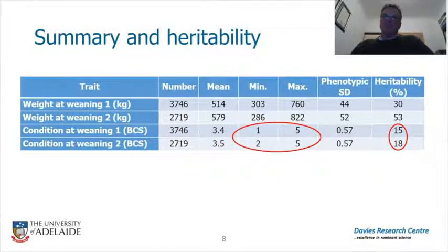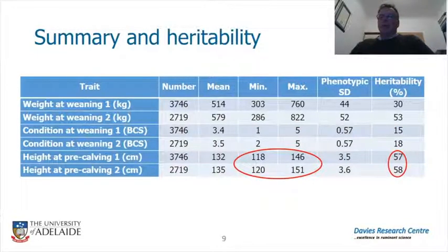So what I want to do is think about, can we describe cows in a way that is more accurate than trying to apply a condition score? It's a visual score, and because it's in different categories, what we call categorical data, it's a bit clunky, and it leads to a lower heritability. So what we did was we also measured height, and height ranged from 118 to 151 centimetres. Height is highly heritable, and you can see on the right hand side there, almost 60% of the variation between cows within a given group was genetic variation.